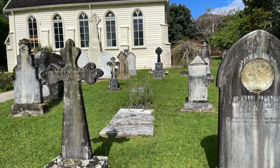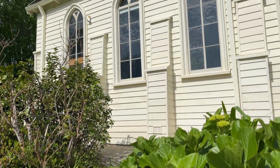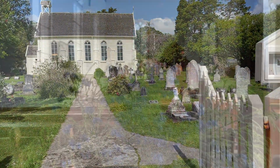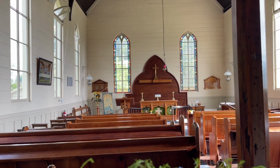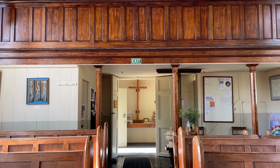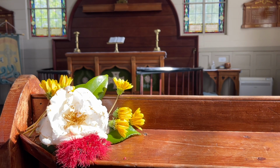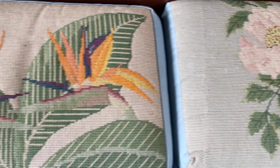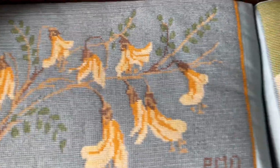Our next stop is New Zealand's oldest surviving church. Christ Church was built in 1835 and originally held services in both English and Maori. According to official records, the first service was held on January 3rd of 1836. Each row of seats in this church is decorated with hand embroidery, featuring local flowers, local birds, boats, and sea life.